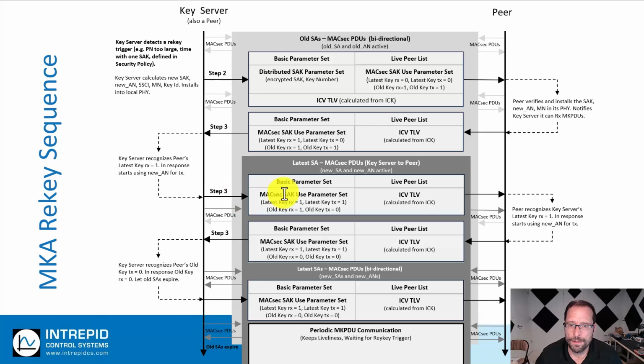In response, the key server will send to the peer latest key TX equals 1, as well as the previously sent parameter latest key RX equals 1. And it'll indicate to the peer that it will no longer use the old key for transmitting by setting the old key TX equal to 0. But it can still receive MACsec PDUs generated with the old SAK. So at this particular condition, the key server can receive MACsec PDUs with either the old key or the new key.